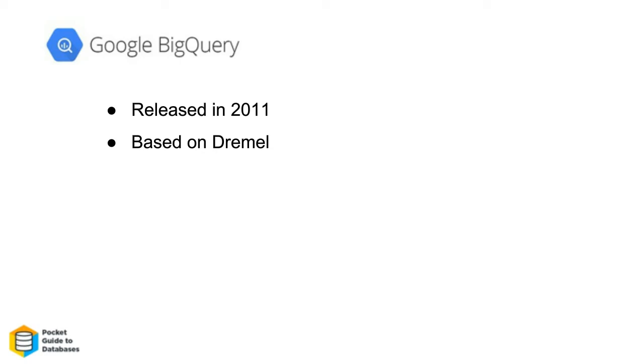And so the same thing happened with BigQuery, where they had this internal system. They had lots and lots of data, as you would expect Google does. They needed a way to ask questions of it. Dremel was what they built to do that. And eventually they said, hey, this is a really powerful tool. I bet other people would like having access to this. So maybe we should turn this into BigQuery and make it available publicly. And that's what they did.